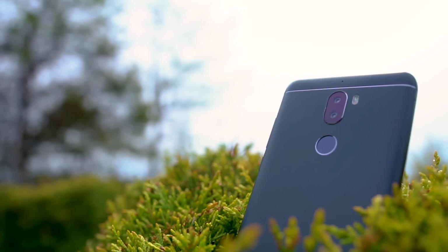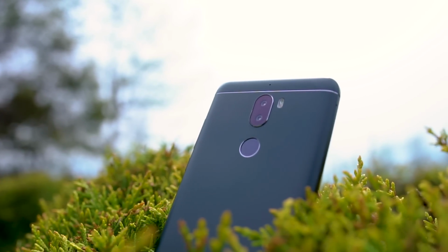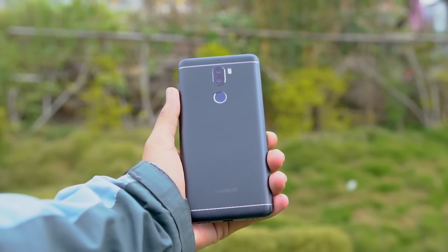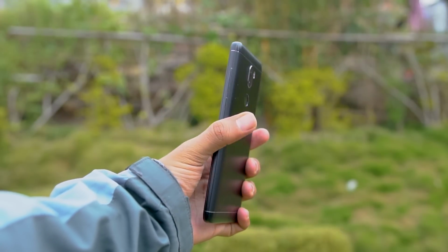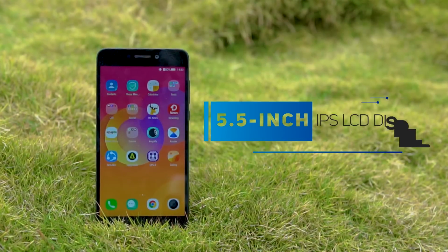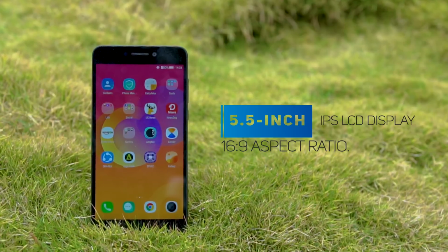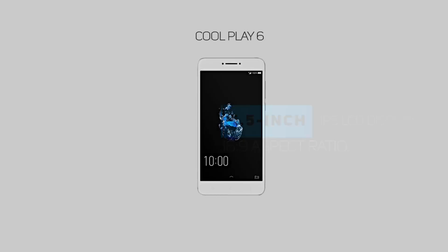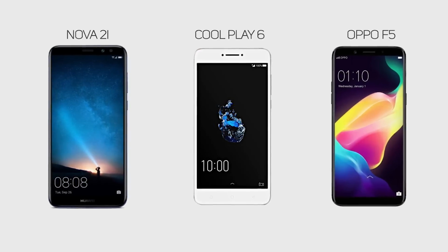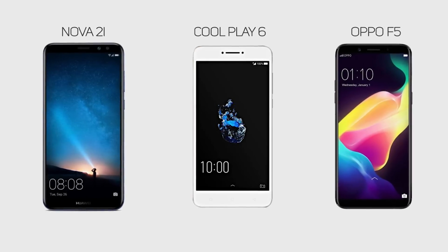The dual camera at the back is accompanied by a dual flash and a fingerprint scanner at the bottom. But still, the CoolPlay 6 feels premium in hands, but like every other metallic smartphone, I would suggest you case it up. At the front lies a 5.5-inch IPS LCD display that comes in the traditional 16:9 aspect ratio. I would have really liked it if Coolpad had opted for the trendy near bezel-less display or the 18:9 aspect ratio, but oh well.